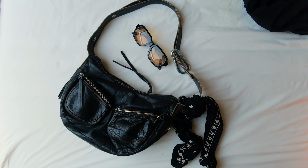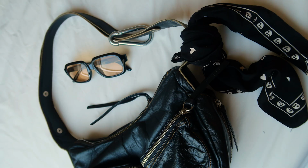I thought I'd include a photo of the bag that I brought with me. This is a bag I thrifted a few months ago. I think it's originally by Tusca Blue is the brand. And I just added a scarf and it was perfect for a little holiday trip away.